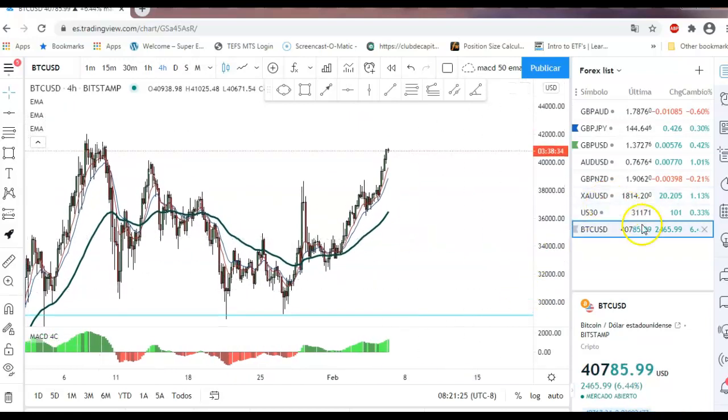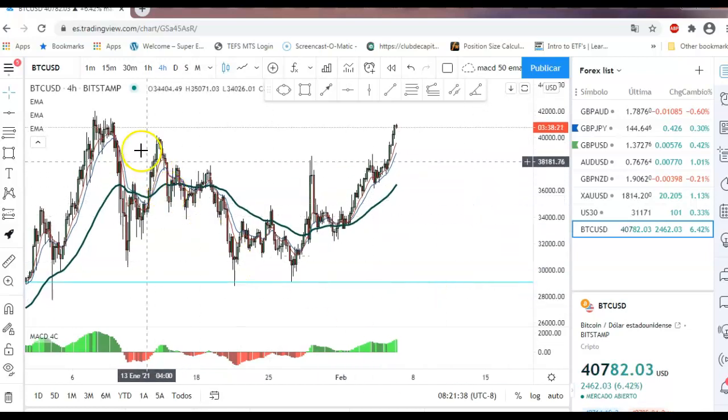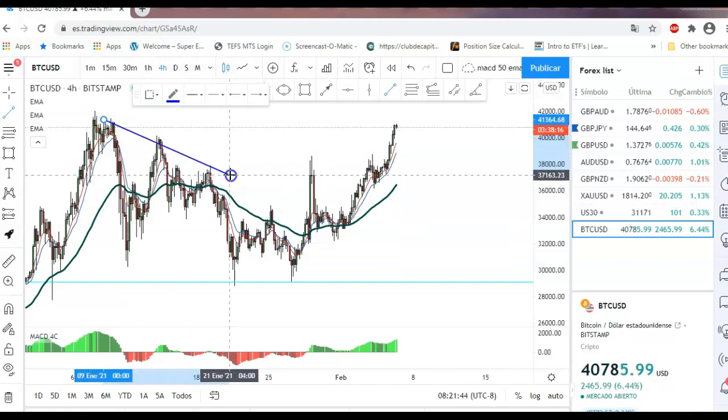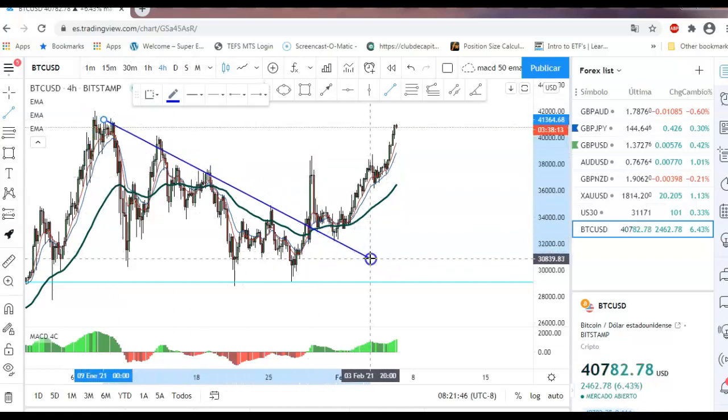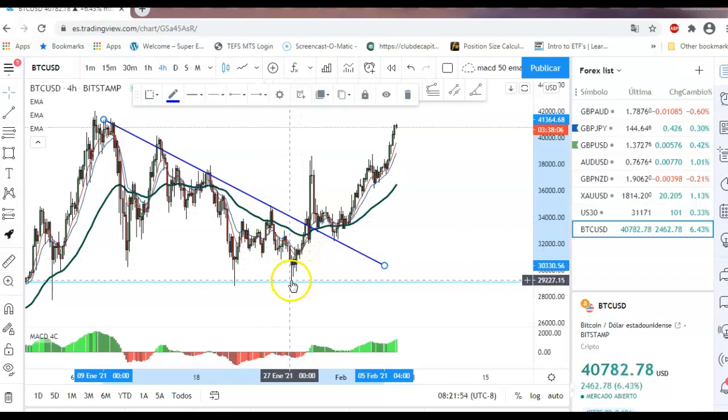I don't trade Bitcoin, but I trade other markets. These are the normal markets that I trade right there, gold and also US30. But for trading Bitcoin, I definitely knew that was a retracement, so automatically I throw my trend lines and everything adds up perfectly. That's my trend line. That was my last low at that point.